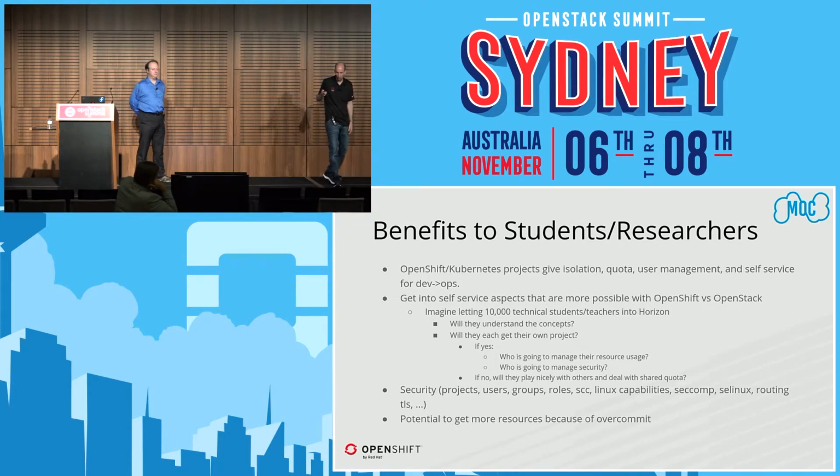If you want to compare this to what you get with an OpenStack environment, let's imagine that you have 10,000 people, and for the 5 universities, that's a close number, I think, to what you could expect as far as the number of technical students that might be using the system. And you have to wonder, 10,000 users coming into a Horizon environment, how many of them are actually going to understand the concepts that are there? It can be quite complicated.